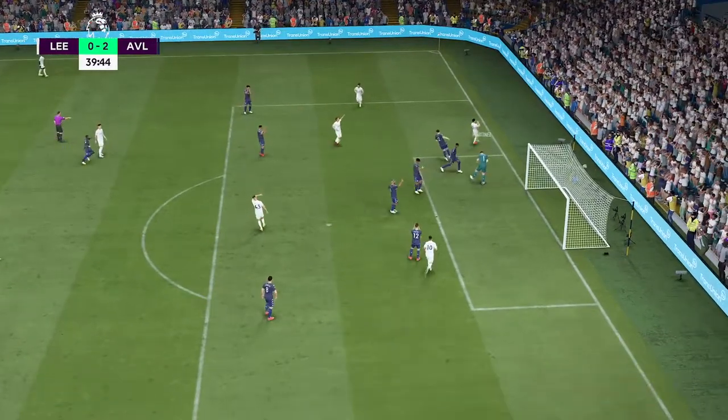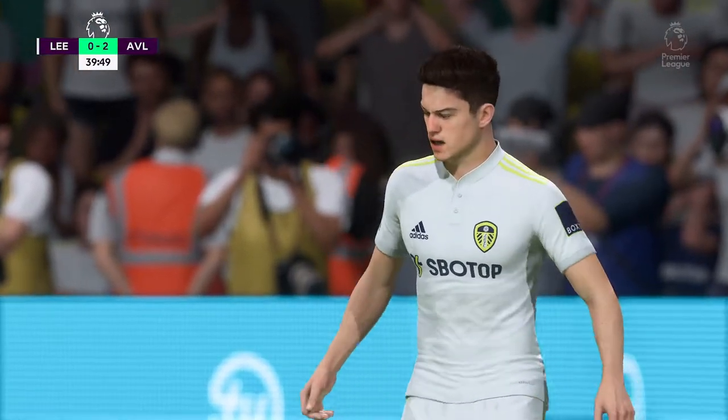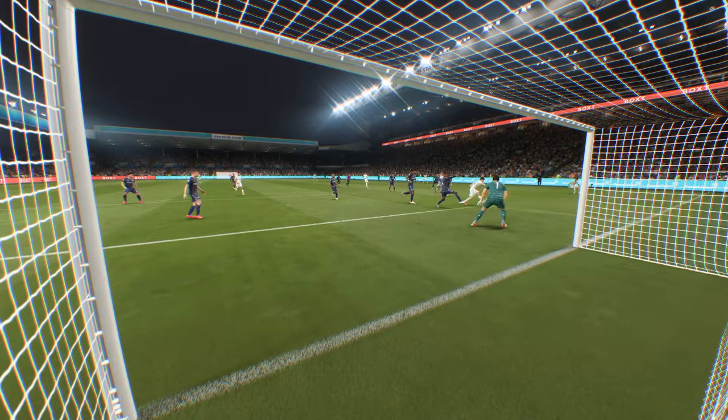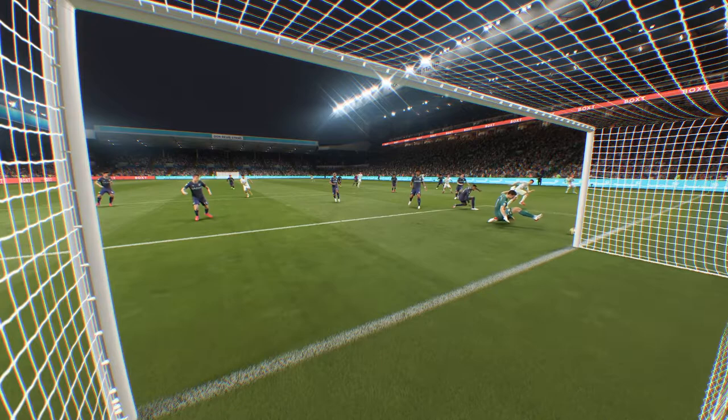Real chance. Really sound goalkeeping. Well, that had to be a goal, didn't it? What a stop that is. Well, these fans can sense an opportunity here. They need to make the most of this corner.